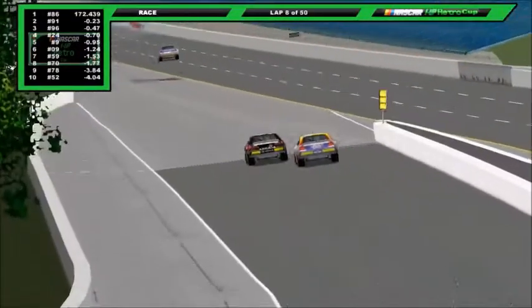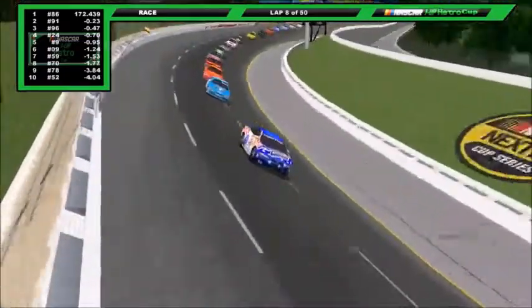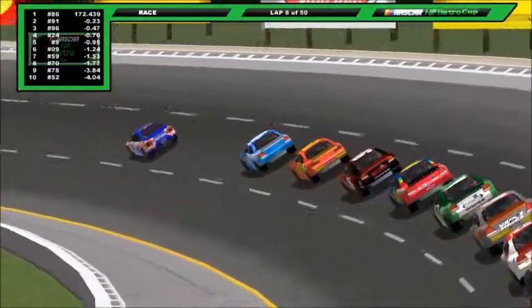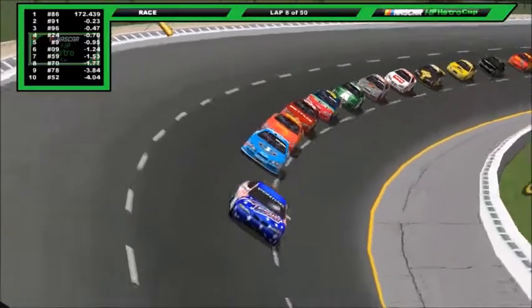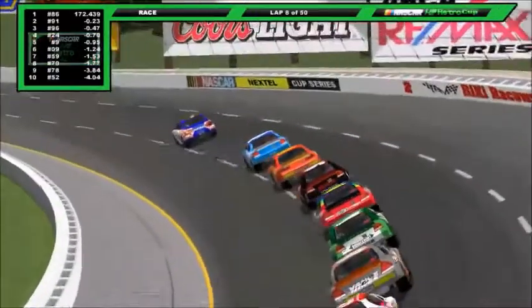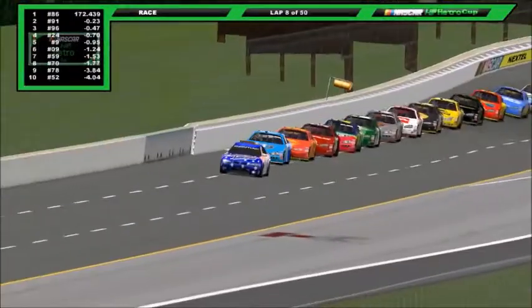I'm not sure what you think, but these guys need to get back into contention quick, as we're under caution for the first time today. Yeah, I don't really feel like it's going to really concern them too much. Maybe a little bit of tape on the sides and buffing out the indents, but hopefully they can all make it and compete for the rest of this race.